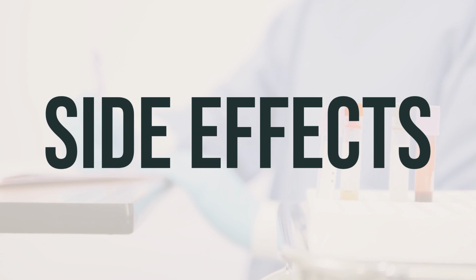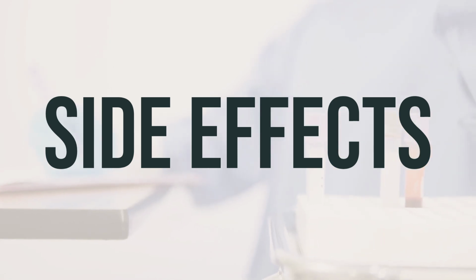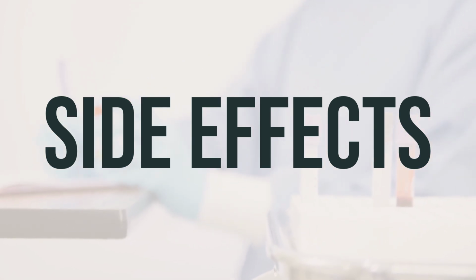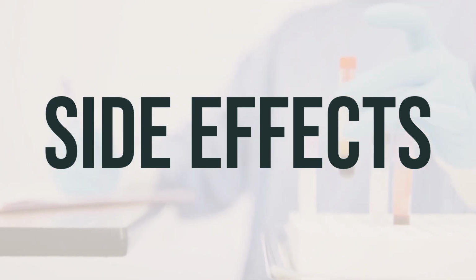To relieve dry mouth, you can try sucking on sugarless hard candy or ice chips, chewing sugarless gum, drinking water, or using a saliva substitute. You may also experience pain or sores in the mouth and throat, so be sure to brush your teeth carefully and avoid using mouthwash that contains alcohol. Temporary hair loss may occur, but your hair should grow back after treatment.